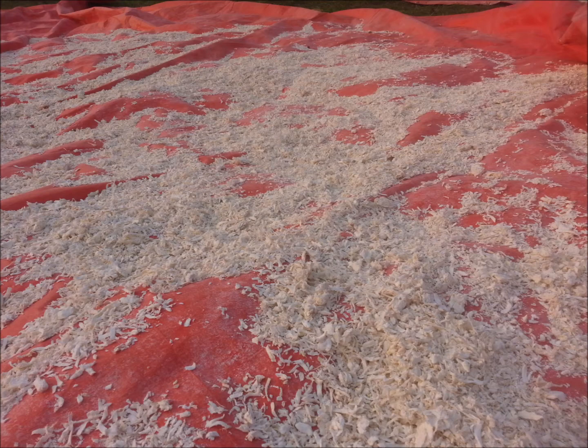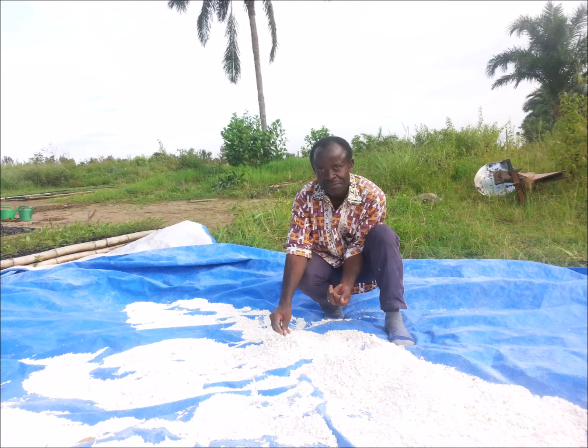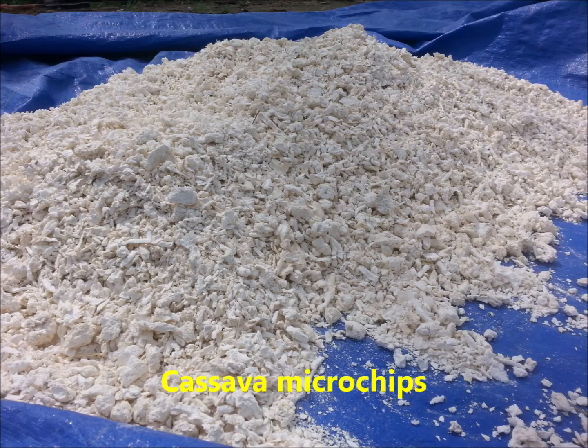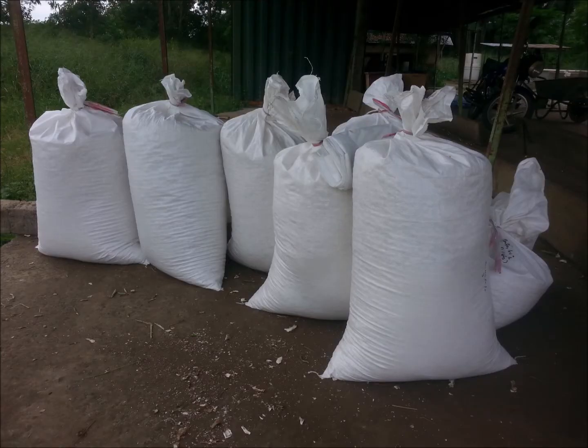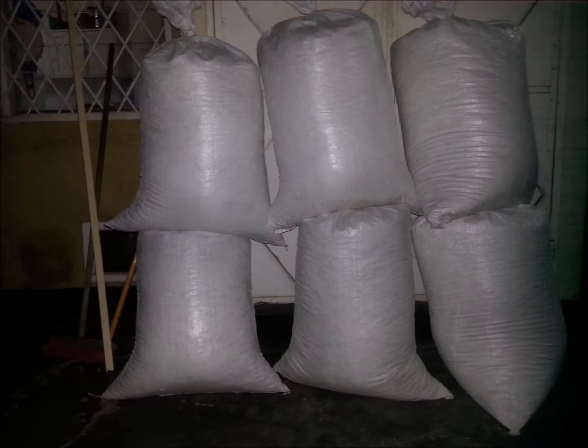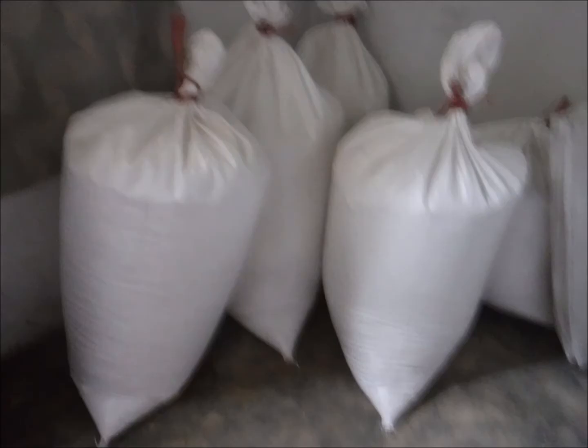And actually after 3 days, the cassava was dry, because these are called microchips. They are so small in size that after 3 sunny days they are dried, then measured for dry yield, and then ready to be packaged and sent for sale. It was not really sale for commercial purpose, but sent to Kinshasa for consumption.